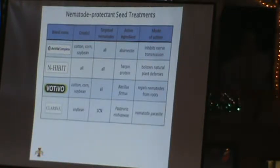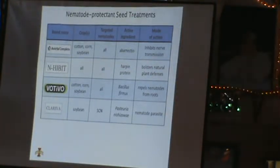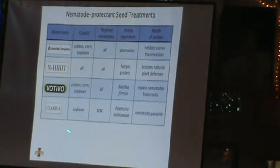The fourth option hit the market pretty broadly last year for the first time from Syngenta. It's a product called Chloriva, and it's very specific to soybean and soybean cyst nematode, and it is a bacterial parasite that kills the nematode. So this is the one and only natural enemy of a nematode that's ever made it to market as a commercial product. And I'll show you the very last few slides I have are some results of our research with that.